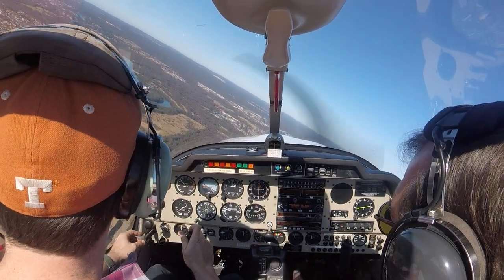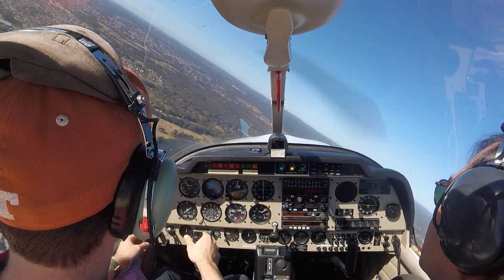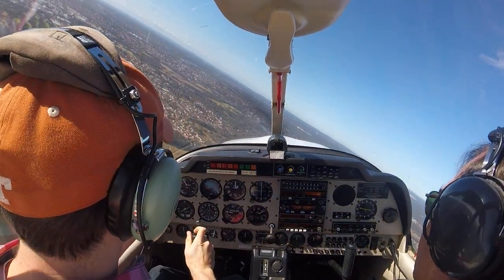India Sierra November's downwind for a full stop, request northern runway if available. India Sierra November, change your runway, runway right, number one. Runway right, number one, India Sierra November.